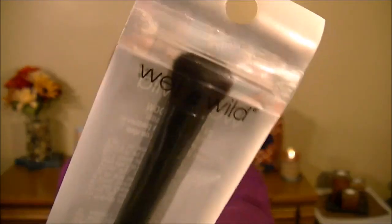Next thing is a Wet n Wild eyeshadow brush. I have one of these already. You really can't go wrong with it. It's just a nice big fluffy brush you can use for blending in things such as that.